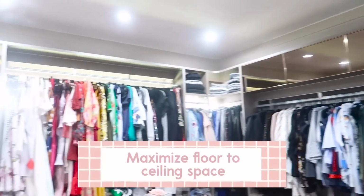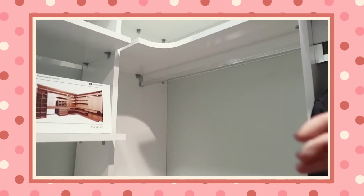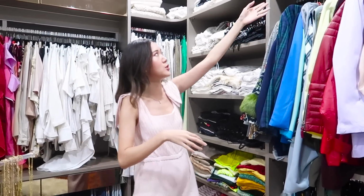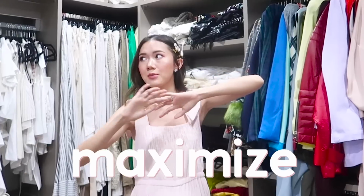We tried to maximize our floor to ceiling space. So SB Furniture already has existing heights and widths for these modules. I was able to customize if I wanted shelves or racks, or if I wanted to add flaps to add more storage space there. So that was really good. I felt like I was able to maximize everything.